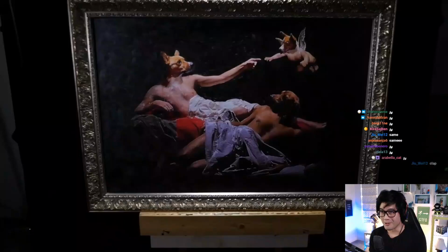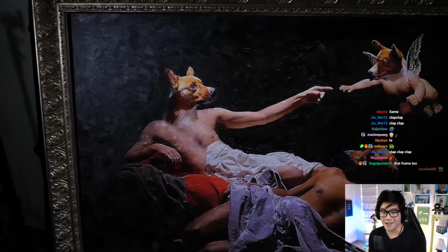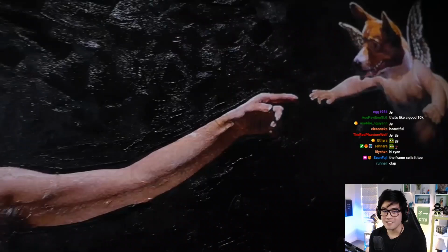That looks real, man. I still have that somewhere. But it's so big, it takes up so much space. That's like a good 10K. The frame looks so good. I'm sure it was a cheap one.